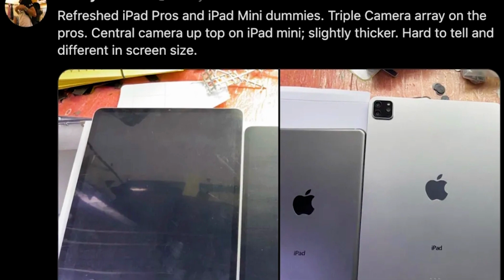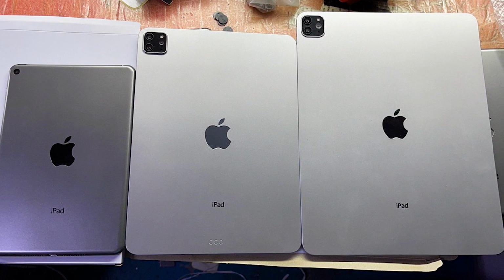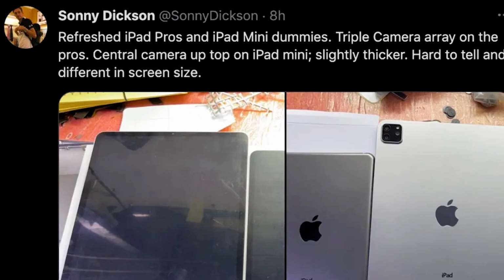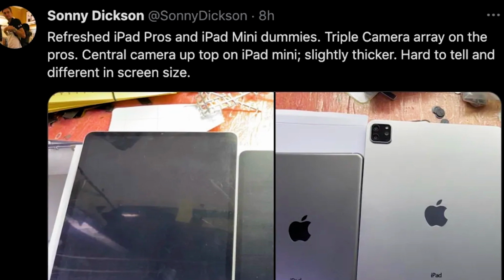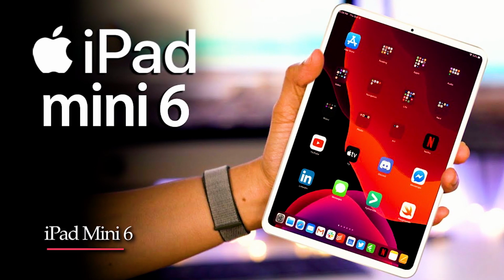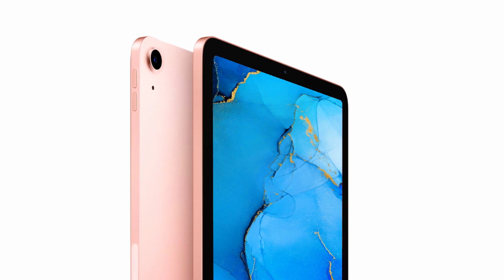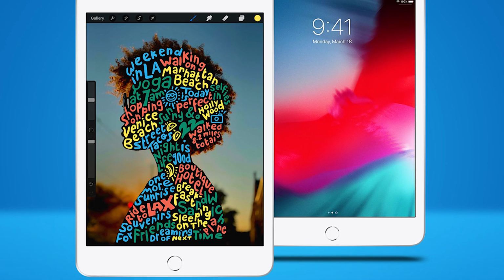Dickson posted photos of dummy iPad units on Twitter: refreshed iPad Pros and iPad mini dummies, triple camera array on the Pros, central camera up top on iPad mini, slightly thicker, hard to tell, and different in screen size. According to some other rumors, the iPad mini 6th generation, before the iPad mini Pro, will feature a 7.9-inch LCD Retina display, and this is basically the same display that we have seen in previous iPad mini for the last few generations.